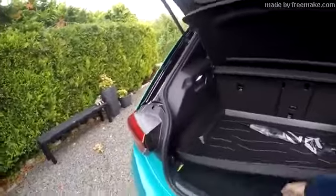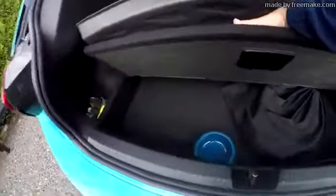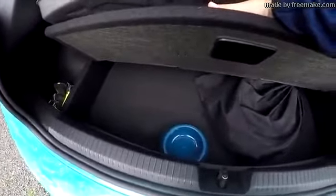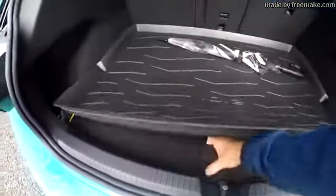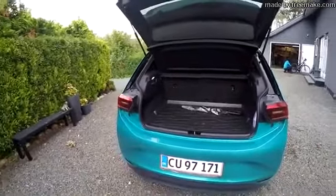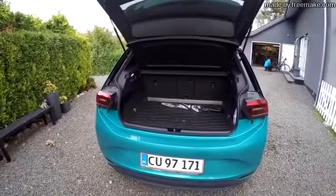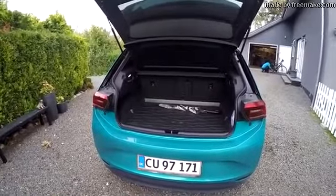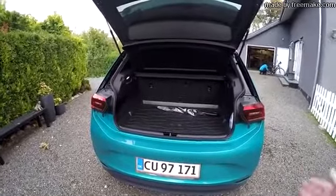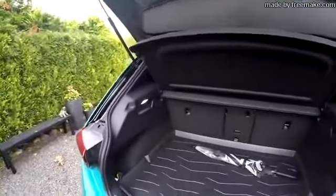I have a dual layer floor here, so maybe I can open up here. Yeah, you can see that is for my dog when we are on trips, and I have the charging cable. Normally I just need this space. That's fine for me for doing the grocery store stuff and things, so that's plenty of space. But when we go on vacation, or I need to have a lot inside the car, I can remove this plate and then have more space.